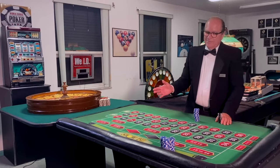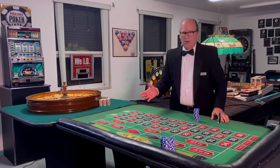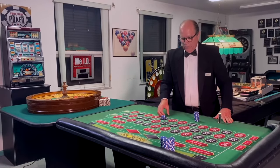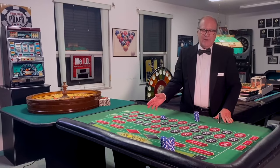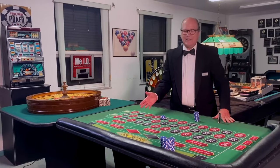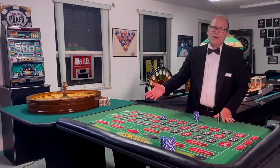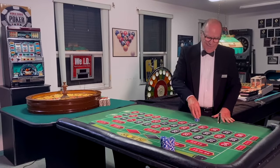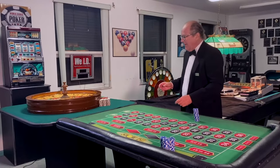I would even, if I were to play a system at all, be reverse Martingale, because if I win, I want to bet a little more, because I like to think I got house money, but that's kind of a misnomer too, because it's never really house money. It's just your money that you lost some other time that you're winning back. But I might be inclined to press my bet.